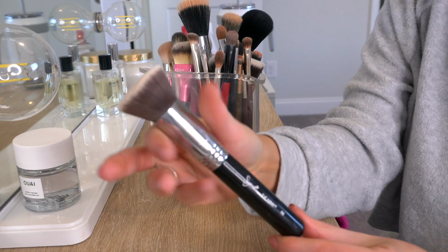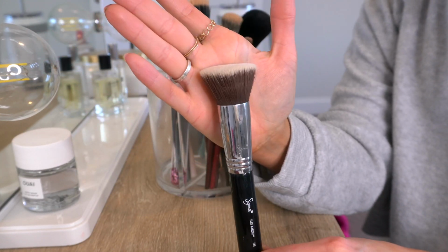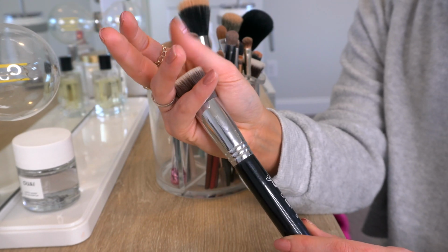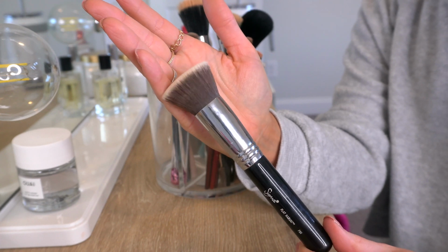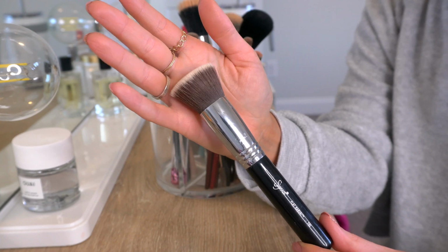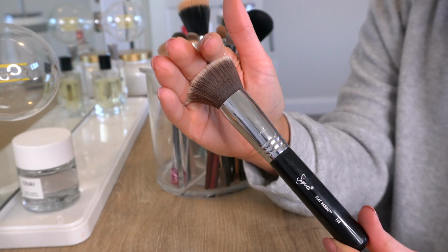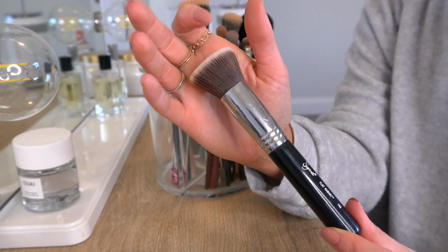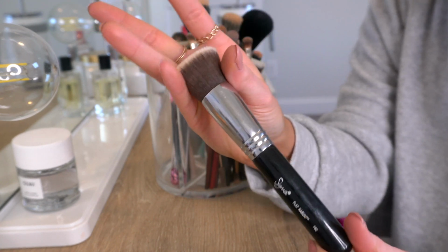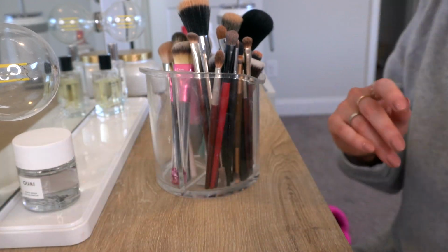Then we have the classic Sigma F80 brush. This is a flat top Kabuki brush. I don't use this style as much as the more rounded kind of dome shaped brushes for foundation, but if I'm gonna use a flat brush, this would be the one. I like it. I just don't love this as much as my other foundation brushes, but I want to keep one of these in my collection, so I will keep that one.